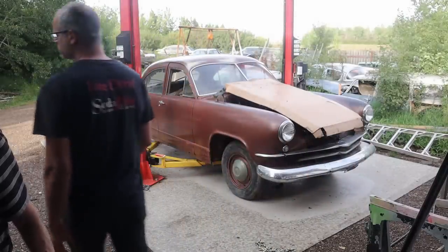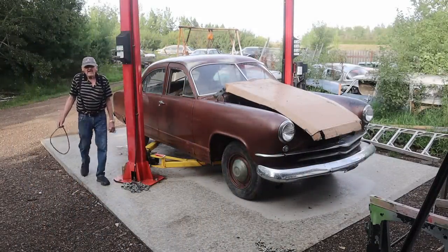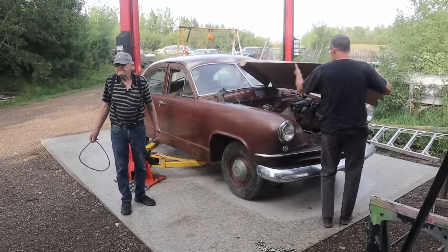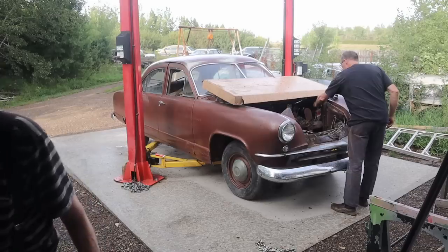Where have you got a fan belt there? Well, we need to see some angles and stuff. Yeah, but let's check some diameters here. The rain's pretty much stopped, right, Tom? Yeah. Okay. That looks pretty good. I got the fan belt off the other motor.